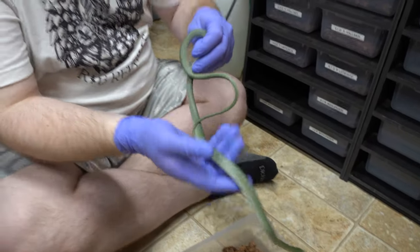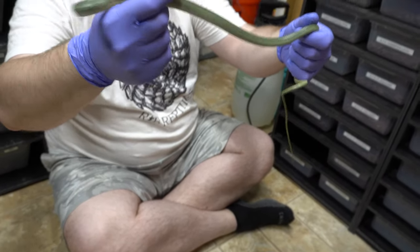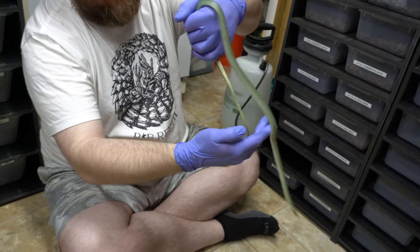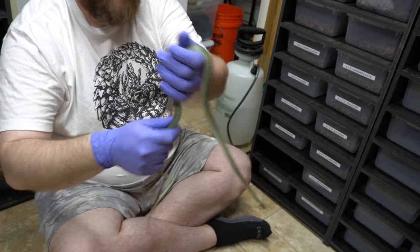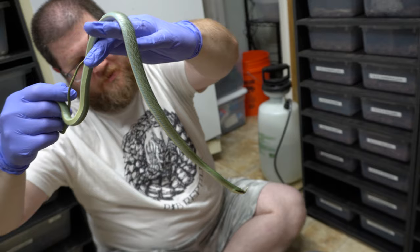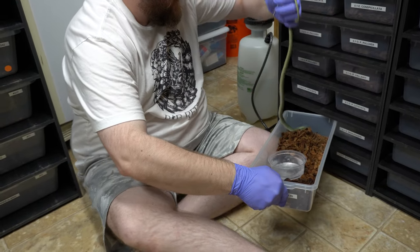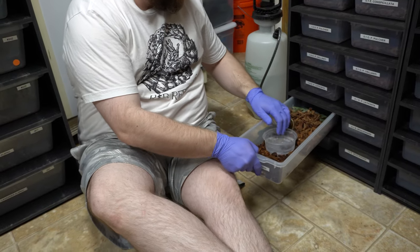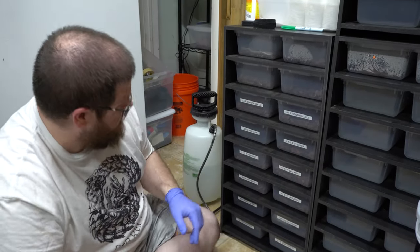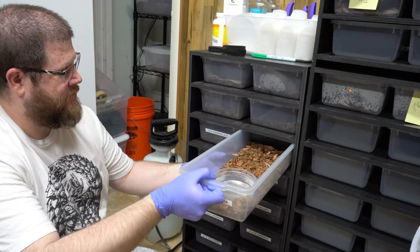Here, as you can see, it turned this beautiful green color with some teal coloration as well toward the belly. A very pretty snake. I don't know if you can see it since it won't stop moving. We actually have a few of those, but I don't want to keep showing the same kind of snake over and over again.